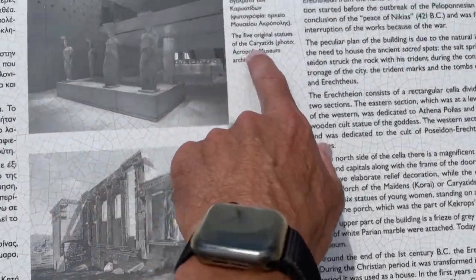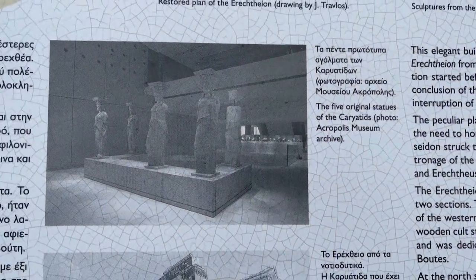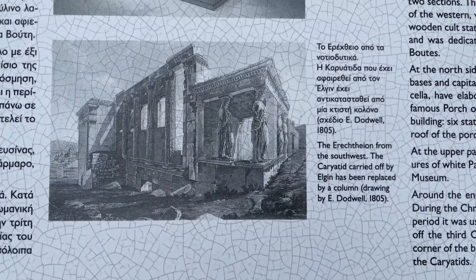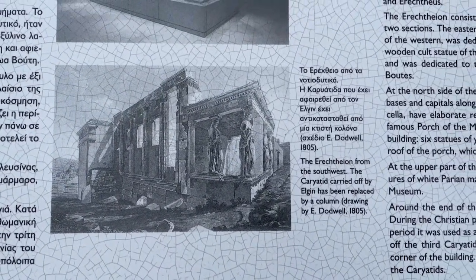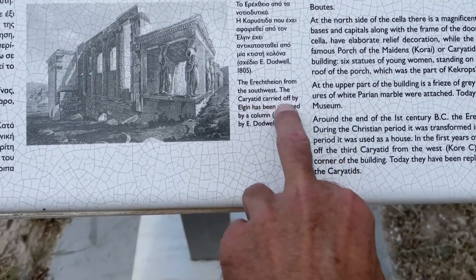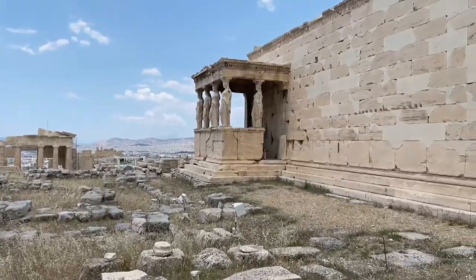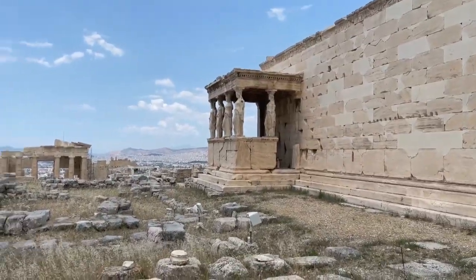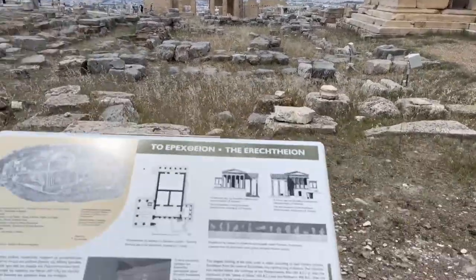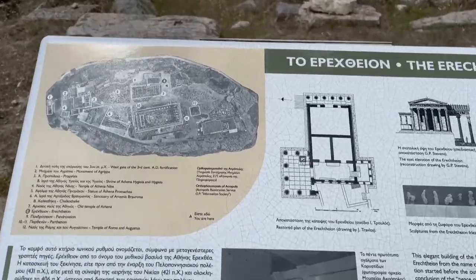...ladies that were taken, the Caryatids. That's what those ladies are right there. Carried off. And that's the Caryatids. But I think there's another placard over there for that, so we'll get there in a second. So now that you've seen this, and this is number 8.